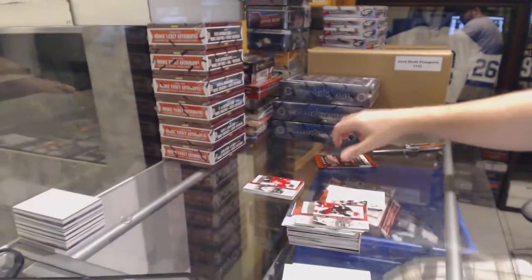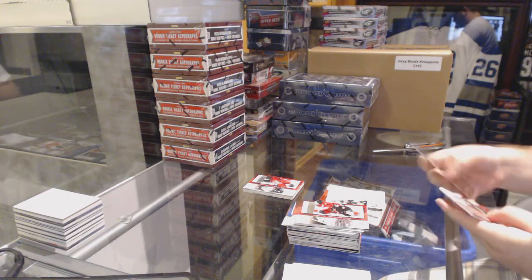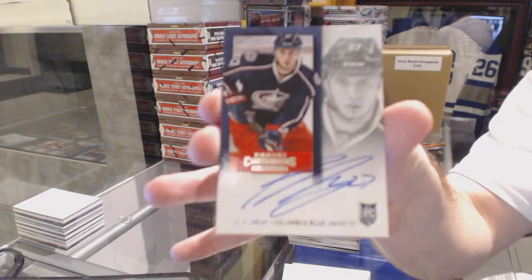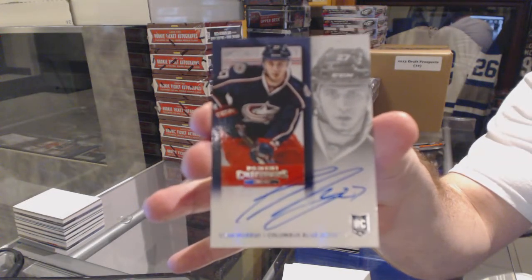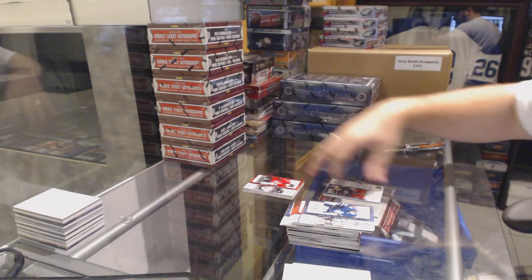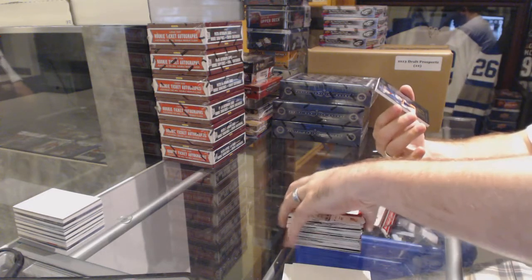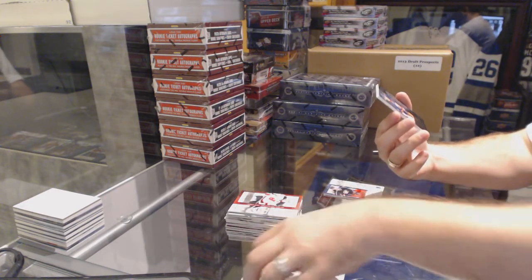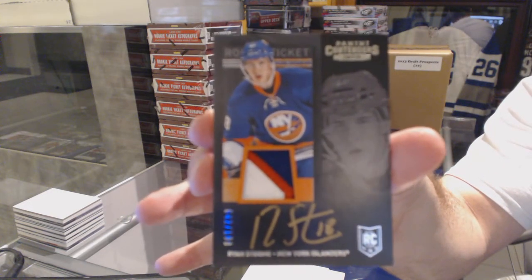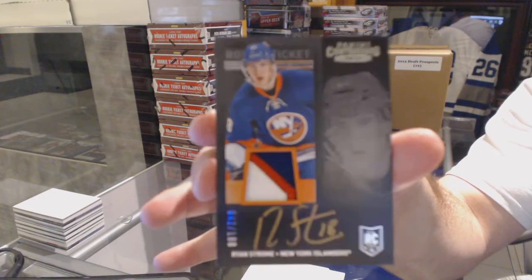Wow. All right, well, good start for Pittsburgh. And we've got, hey, look, for the Columbus Blue Jackets, rookie ticket autograph, Ryan Murray. And on top of the two autos and the 8-way, we've got a 3-color patch auto for the Islanders, Ryan Strom. Ryan Strom, numbered to 100.